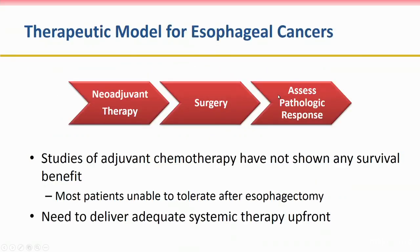We have this nice therapeutic model for esophageal and GE junction cancers where we do neoadjuvant therapy, then surgery, and then we assess pathologic response. But at that point, we have this surrogate endpoint, or prognostic marker of outcome, but we really can't do anything at that point because the studies of adjuvant therapy have not really shown much of a survival benefit. And the vast majority of our patients are not able to tolerate aggressive chemotherapy after an esophagectomy. So we really need to find ways to deliver adequate systemic therapy up front.